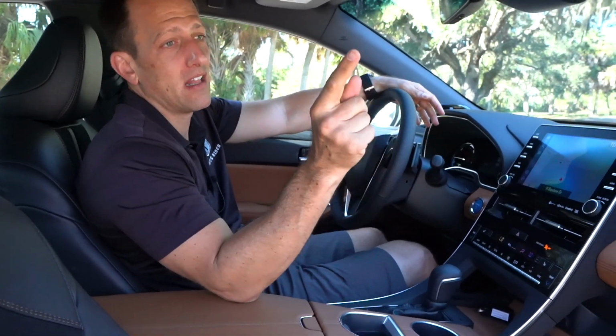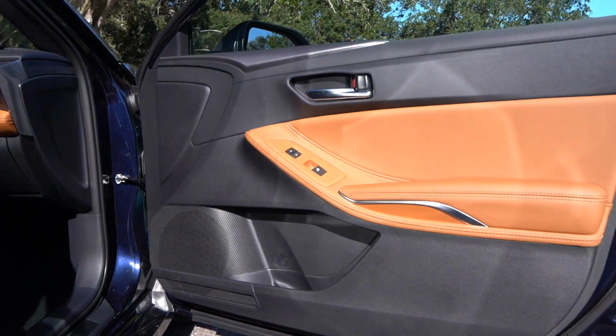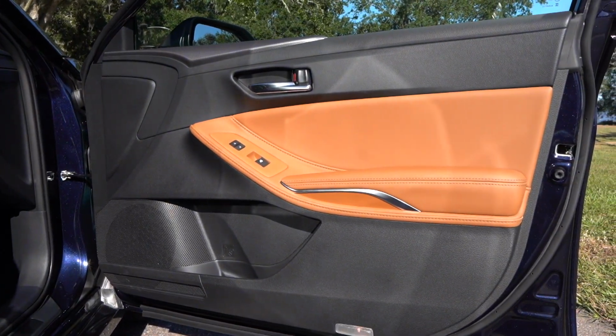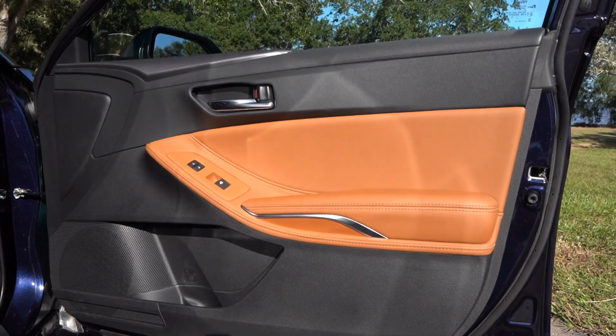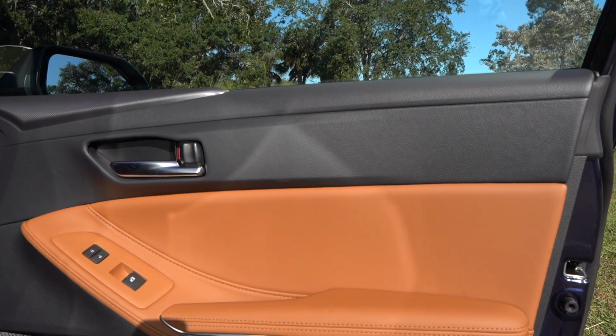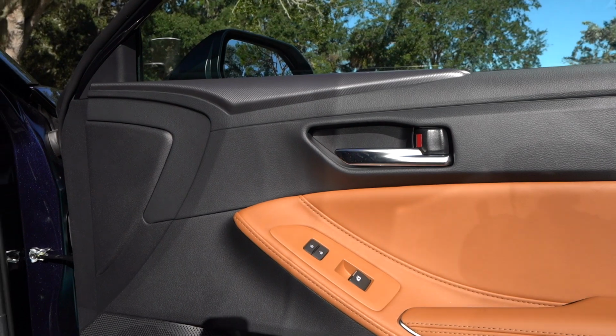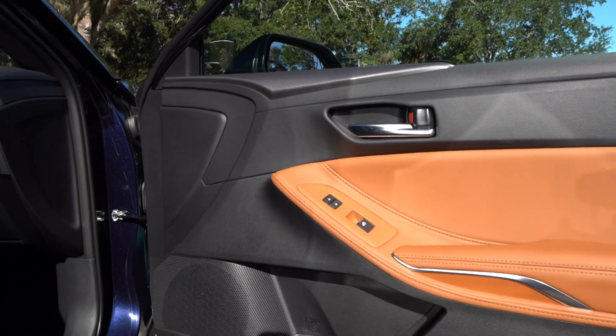To the door panels, love the touches. There's this beautiful dark gray finish at the top of the door panel. The door panel's all soft material, and I'm telling you, the more that I get behind the wheel of these two-tone interiors from Toyota, I love that caramel brown color. The stitching is just exquisite. The nice silver treatment has been added. It really feels like a Lexus product.